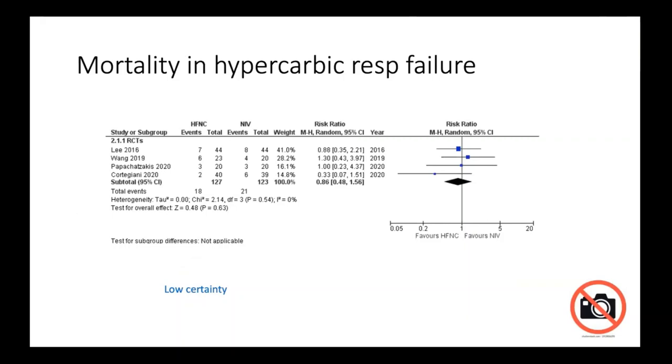In terms of mortality, relatively small numbers. Overall estimates suggest perhaps a reduction in mortality of 14%, but very, very low certainty in this estimate. You can see wide confidence intervals that go anywhere from dramatic benefit to important harm. So my takeaway is really uncertain effect of high flow nasal cannula on mortality in hypercarbic respiratory failure. Remember, we saw this in hypoxemic respiratory failure and mortality as well.